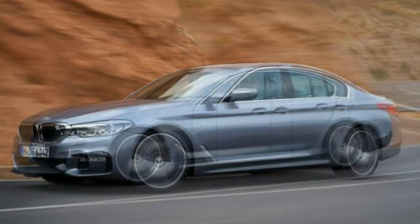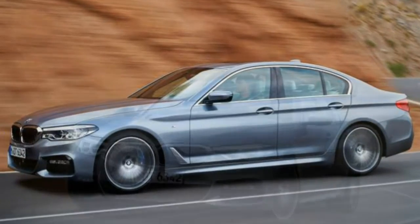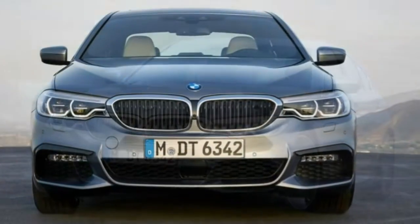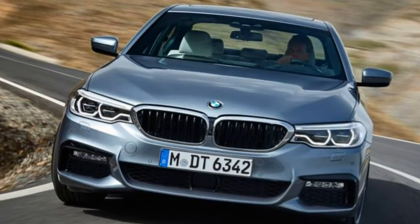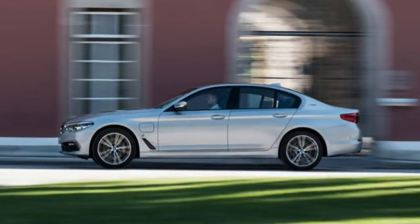Braking. Braking is ultra smooth and straightforward, but also powerful when it needs to be. Our test car had the upgraded M Sport brakes, which delivered good feedback and drama-free stability. It took the 530i 108 feet to halt from 60 miles per hour, and that is admirable, especially with all-season tires.